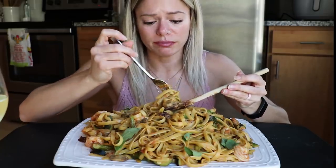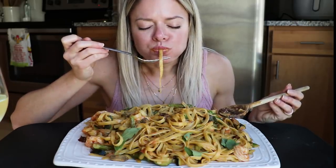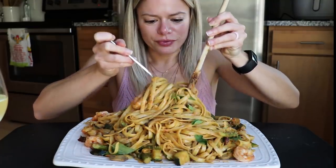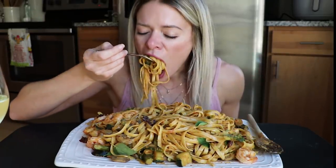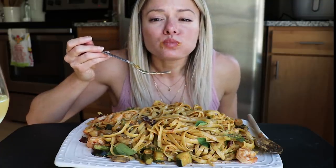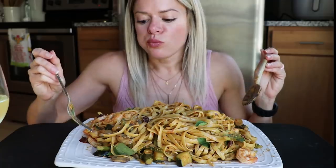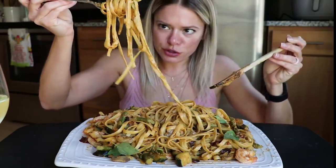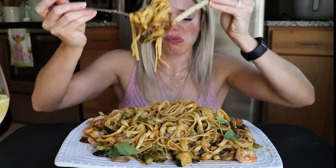You could very easily just make this with chicken or fish. Oh my goodness. Traditionally, curry is served in a bowl with rice on the side, but I really like eating with pasta. Why not?